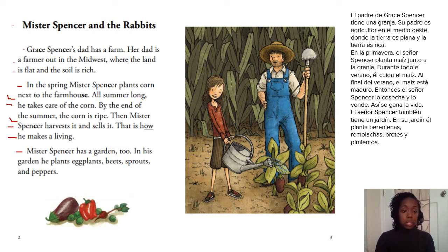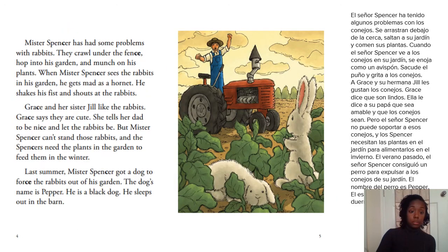Finger underneath the word Mr. Mr. Spencer has a garden too. In his garden, he plants eggplants, beets, sprouts, and peppers. Finger underneath the word Mr. Mr. Spencer has had some problems with rabbits. They crawl under the fence, hop into his garden, and munch on his plants. When Mr. Spencer sees the rabbits in his garden, he gets mad as a hornet. He shakes his fist and shouts at the rabbits.